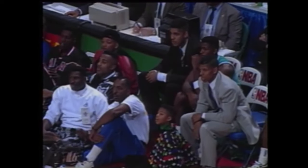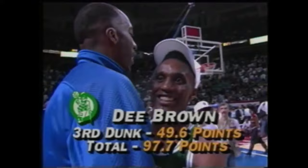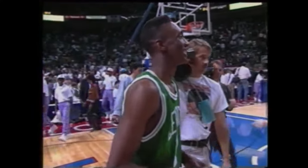Turn it out. The no-look dunk. He's been watching the champions. He's polished already. I tell you, Johnny Mose, the former Celtic announcer, would have been proud of him and liked to be called that one. So Dee Brown electrifies the crowd and is the beginning of a new order here in the NBA. Oh, my. 49.6 on that third dunk. That ties for the highest point total of the night. It is the clear-cut winner.